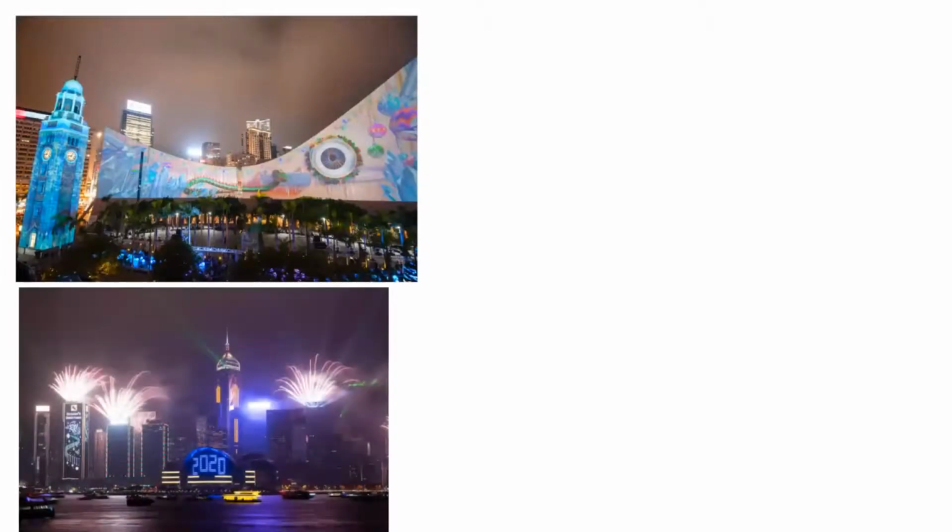Okay, moving on to here. These are just some photos of the Festival of Lights. So you can see it's not just buildings. Even on Kowloon, there are light murals. This is just projected light. There's the clock tower from earlier, our landmark. You can see them celebrating 2020 during New Year's. There's also fireworks from buildings.